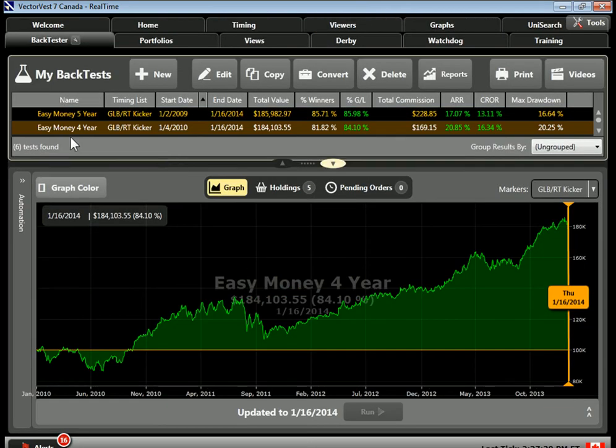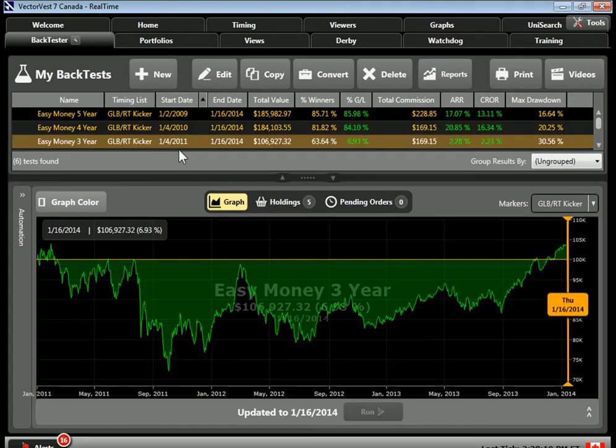So back in the backtester, if we look at a 4-year test of the same strategy, just beginning in January of 2010, we still make a nice 84% return. The commissions got better. However, the drawdown was steeper beginning in 2010. Beginning that same test in 2011 was the ugliest one by far, where it spent a majority of its time underwater before finally creeping up to an overall 7% return. Very low commissions to get that 7%. However, you have a drawdown at 30.5%.